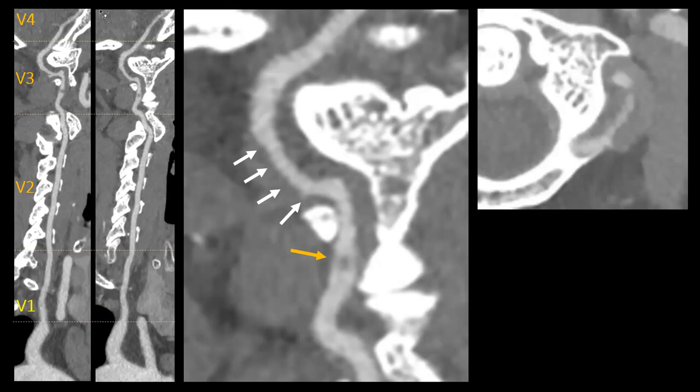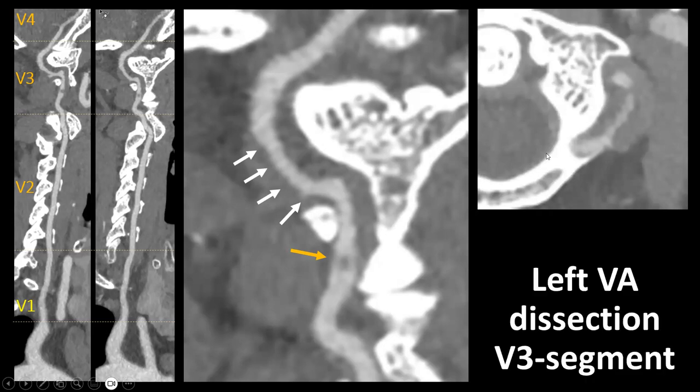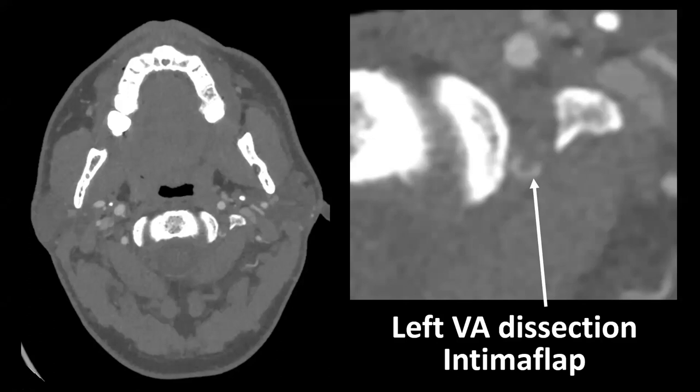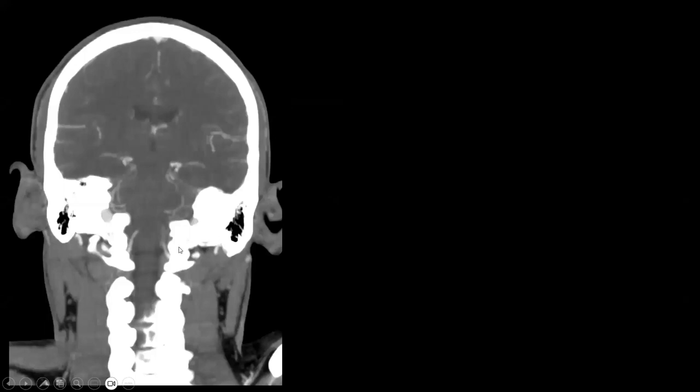And if you look at the axial reconstructions, we see that the vertebral artery, this is the V3 segment, looks very thin and irregular. And there is also thickening of the wall of the vertebral artery due to the presence of a so-called mural hematoma. And this is a clear dissection of the left vertebral artery. This is another case of a left vertebral artery dissection, in which we see a very focal dissection flap extending into the lumen of the vertebral artery, and this is also going to be the V3 level of the vertebral artery.